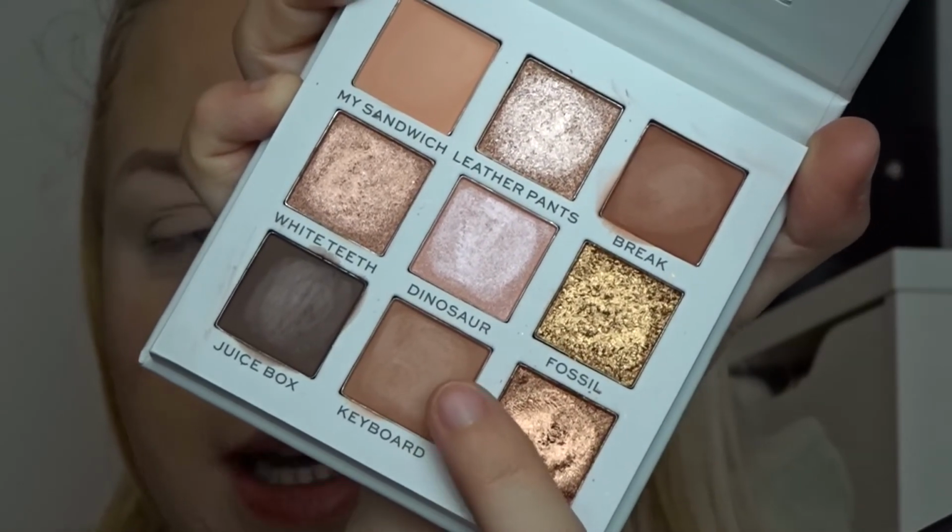So firstly, I'm going to take the shade Keyboard down here, and I'm going to take that on a Morphe M456 brush, and I'm going to put this in my crease area. By the way, I have foundation and concealer on my eyes. Obviously I have had this makeup on all day, so I already had stuff underneath. So let's put this in my crease. Again, quite dusty.